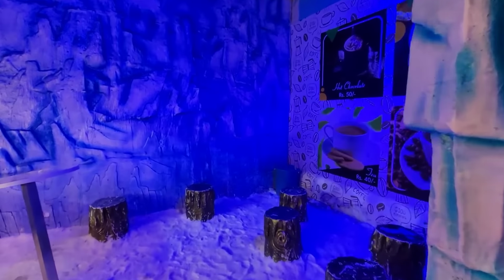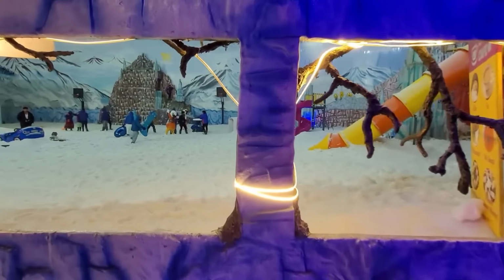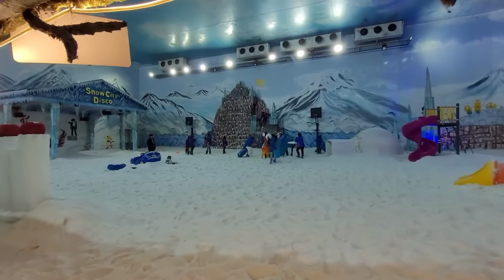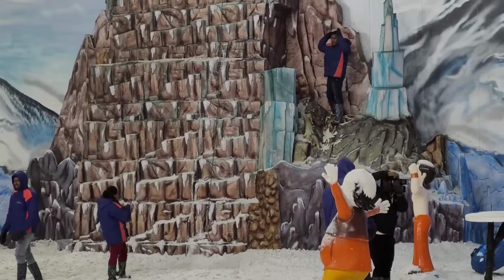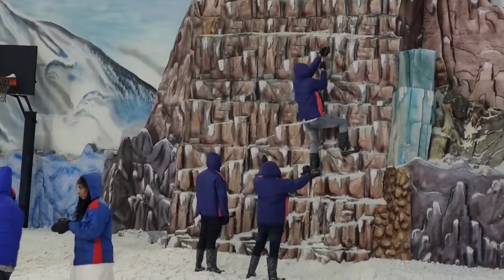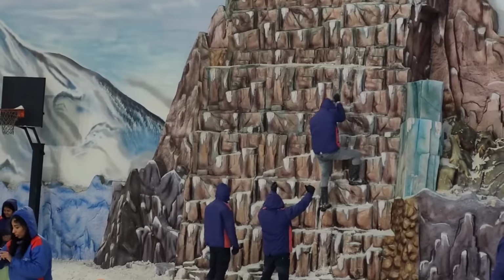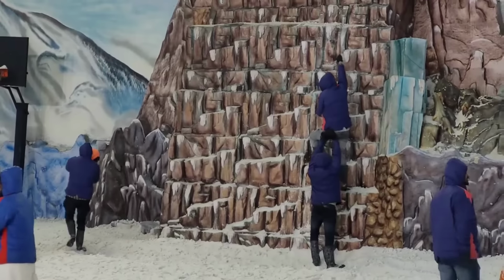And here you can sit and have some food or hot chocolate, tomato soup, tea, coffee. Coffee 40 rupees, tea 40 rupees, hot chocolate 50 rupees, and tomato soup 50 rupees. And from here you can see Snow City, Bangalore. Oh man, where has he climbed? Just for the photos. See over there, they are doing snow climbing, you can say. Oh man, he's not letting him come down.